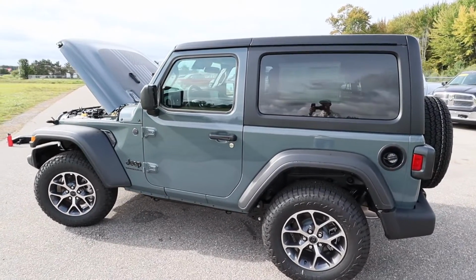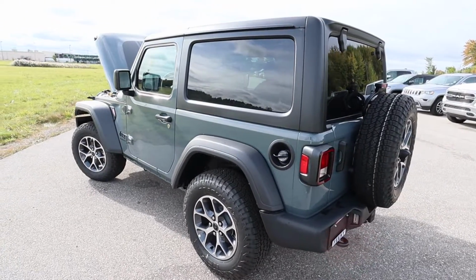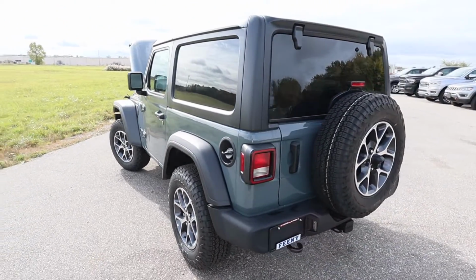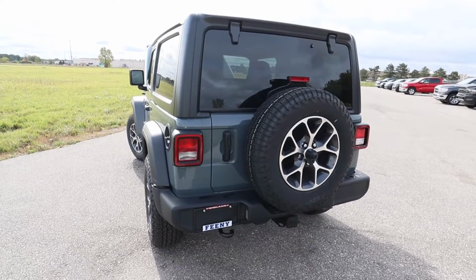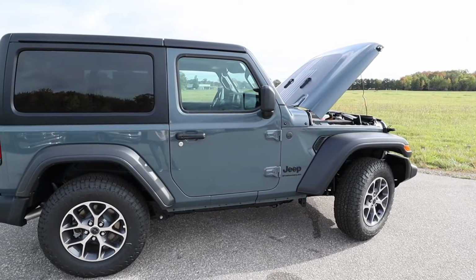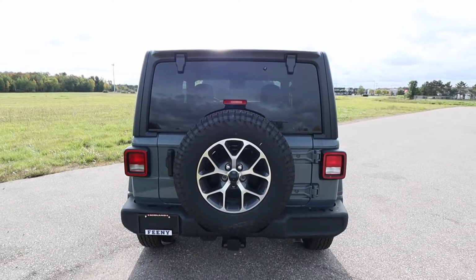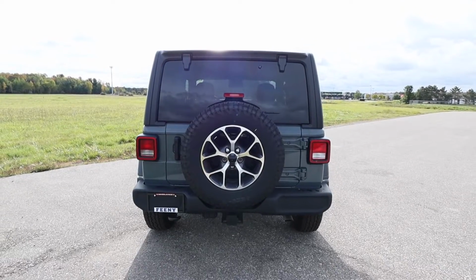It runs on a 17.5 gallon fuel tank, and you're looking at 22 miles per gallon in the city with 24 out on the highway, and overall curb weight is about 4,000 pounds. Overall length is 166.8 inches with a wheelbase at 96.8. Width is 73.9 and height is 73.6.